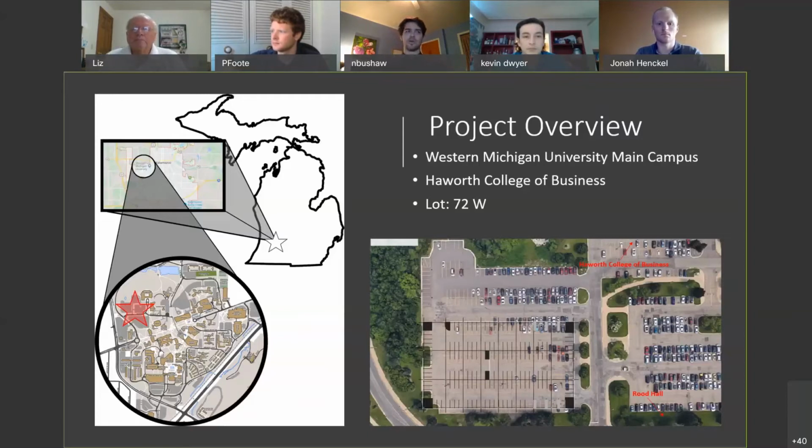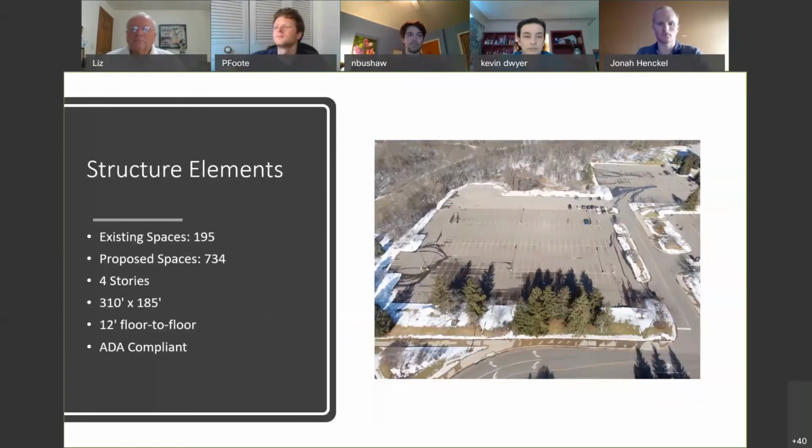So the current number of parking spaces within the existing surface lot 782W lies around 200 spaces, with our proposed design creating 734. Our 4-story structure is 310 feet by 185 feet, with a 12-foot floor-to-floor height for each story. By following code, the structure is designed to be ADA compliant.